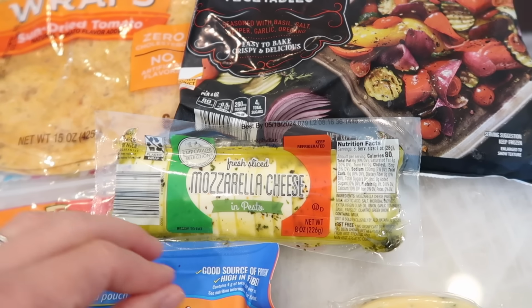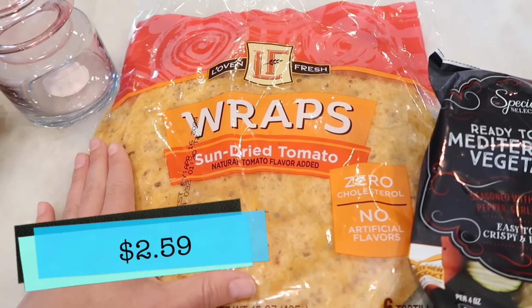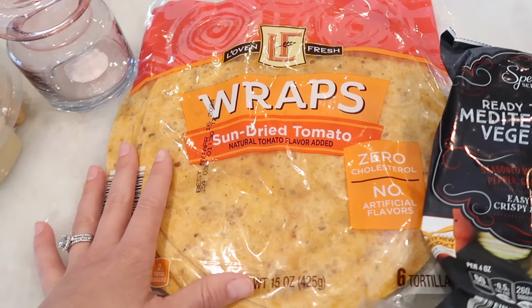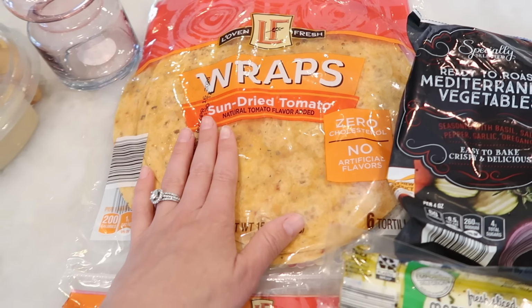And Tim thought it would be really yummy to put this cheese in his favorite wraps. So he got the sun-dried tomato wraps again. He loves these things. He makes pizzas basically out of them. And so he wants to try it with this and then the pepperonis from Trader Joe's. So that's his plan for lunch.